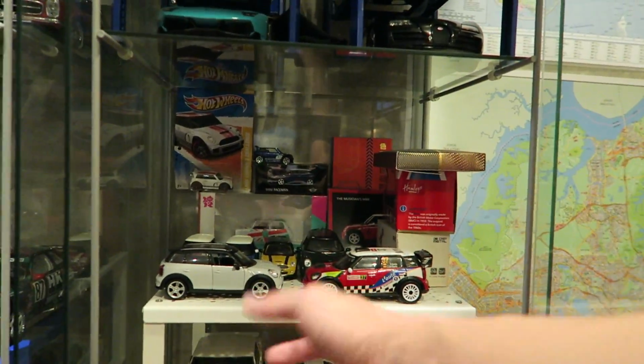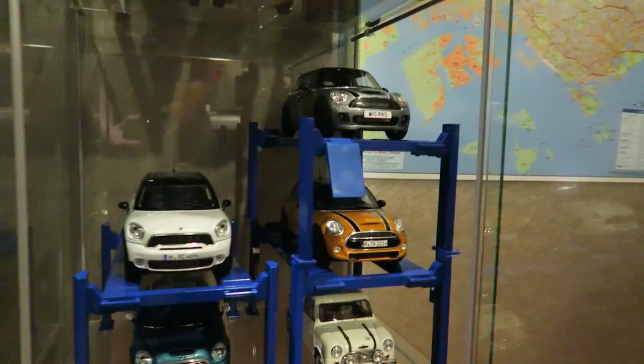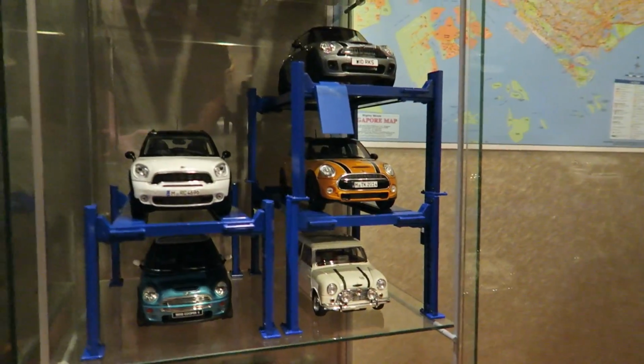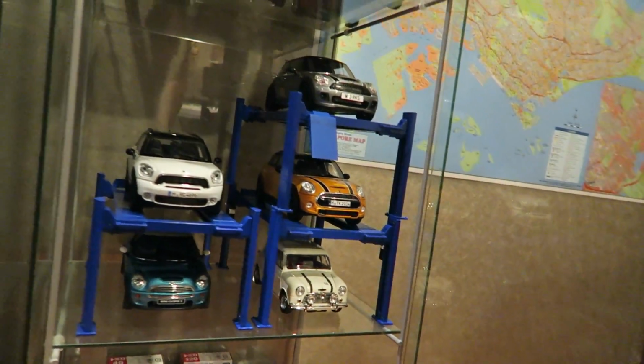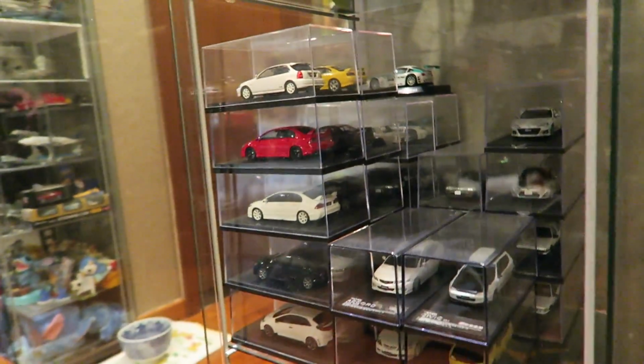Minis over here on top. Minis on deck. More cars here, and also this is the 1:18 mini collection. That is not so mini, but mini. Yeah, all the different generations. Again, we'll go to that in detail. These are the 1:43, as in 1:43 scale collection.